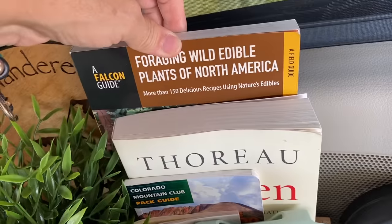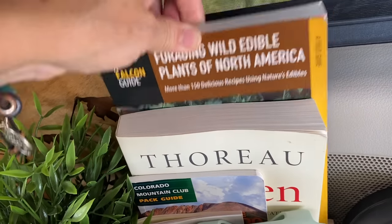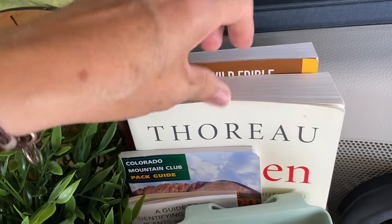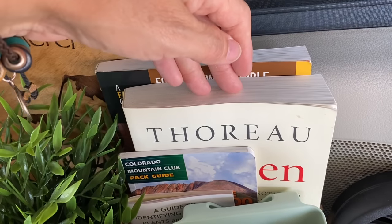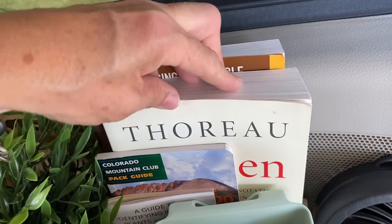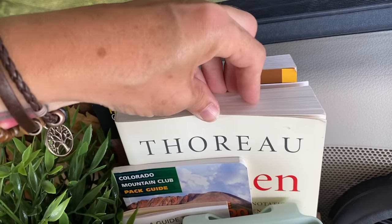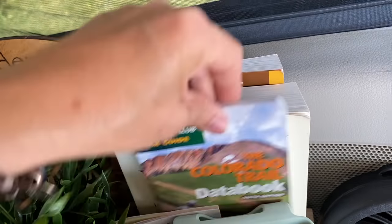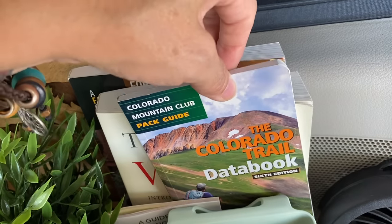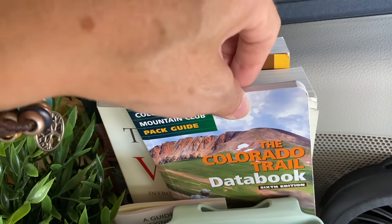I have a foraging book. I have Walden. I've just finished reading this and it was amazing. And I don't know if I want to give this one up. Normally what I'll do is I will give someone this book and get a new one. And I have my Colorado Trail data book because I have yet to hike this trail, hopefully soon.